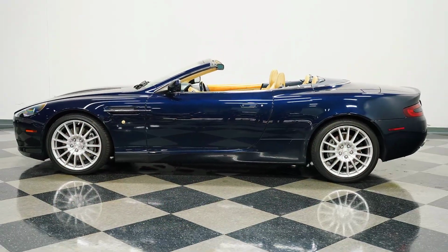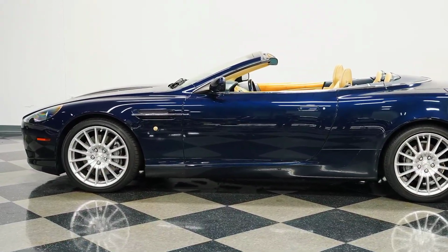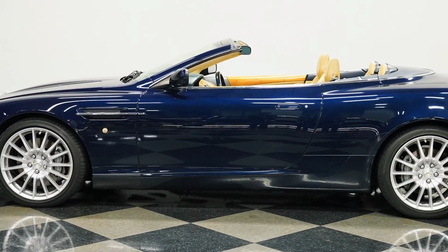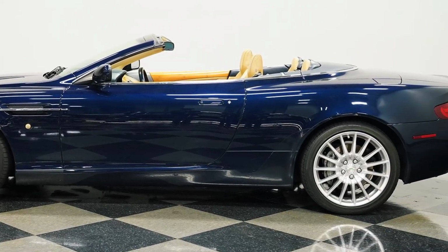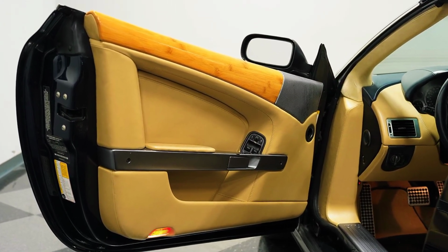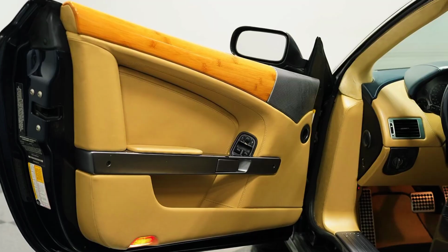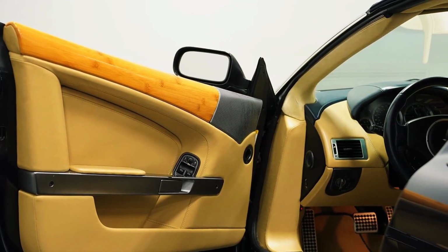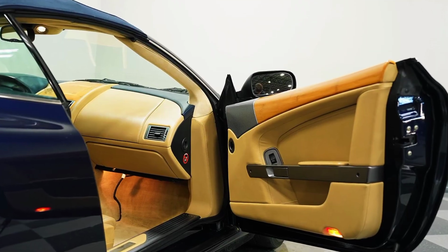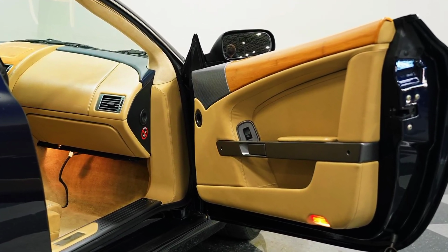And because this is the Volante, the experience doesn't stop at performance. Press a button and the power convertible top disappears, transforming the DB9 into something even more special. With the top down, the V12 soundtrack surrounds you, the sky opens up, and suddenly every drive feels cinematic. Morning coastal cruises, late night city drives, sunset highways. This car turns all of them into moments you remember.